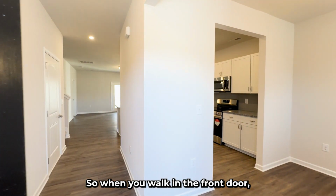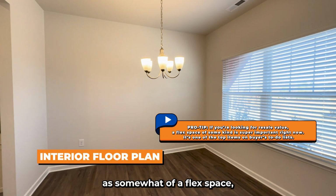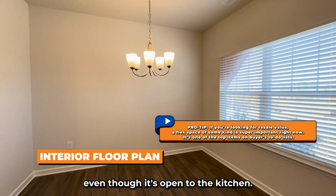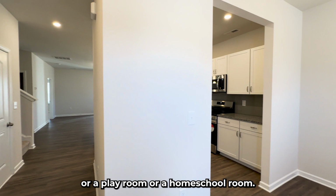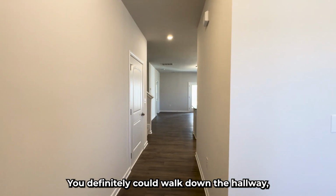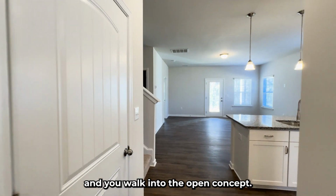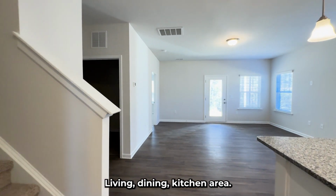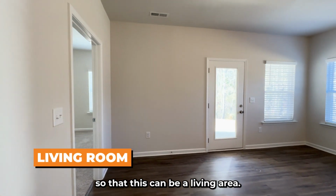So when you walk in the front door, you have a dining area off to the right. I can also see this as somewhat of a flex space, even though it's open to the kitchen. You wanted to turn that into an office or a playroom or a homeschool room, you definitely could. Walk down the hallway, you'll pass the garage entrance on your left, and you'll walk into the open concept living, dining, kitchen area.